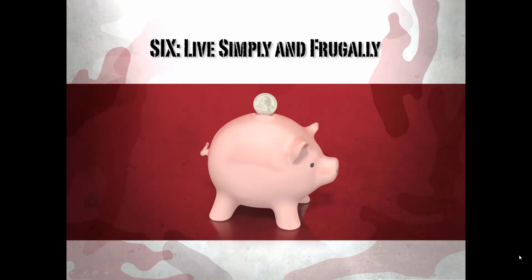6, live simply and frugally. This is a habit you want to start now. As you get older, your expenses are naturally going to rise, for instance, as you have to take care of other family members. This is a great time to get in the habit of living simply and frugally, perhaps to the point where you can save half of your money and start investing it in things that go towards your future. If you live simply and frugally, you're always going to have a career competitive advantage compared to other people who don't, compared to people who keep up with the Joneses, people who get lost in material things.